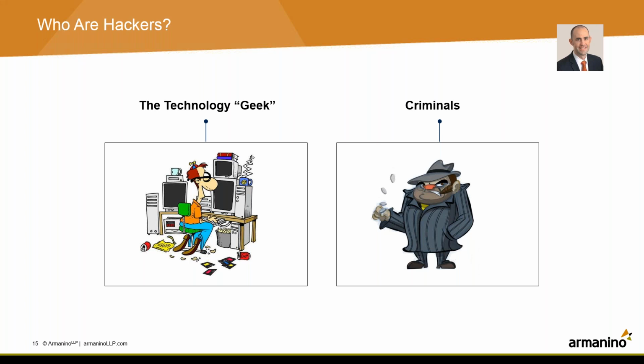So let's talk about who these people are that are breaking into machines. On the left side of your screen, you see it's the technology geek.